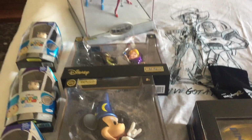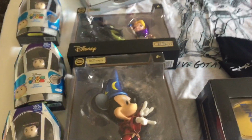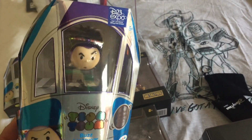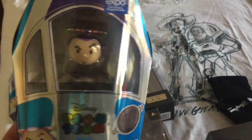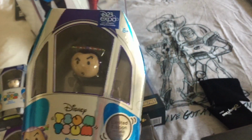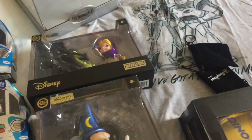And I also went to some other booths besides just Disney Store and Mickey's of Glendale. This was actually at the Jakks booth with the Zoom Zoom Buzz Lightyear. They limited to 500 released per day, and I really love the chrome look and how you have the box, even the chrome box that was in the original Toy Story.